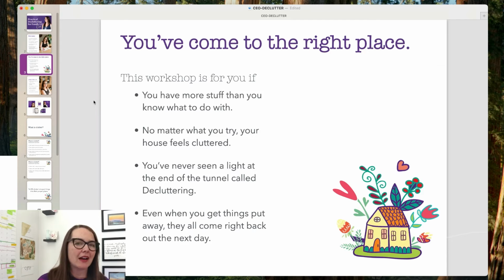This workshop about practical decluttering for family life is for you if you have more stuff than you know what to do with. This is just the reality. If no matter how hard you try, your house just feels cluttered. If you've never felt like you've seen a light at the end of the tunnel called decluttering, then this workshop is for you. We're going to talk about those feelings versus the reality and our expectations and our duties and how all of those work together so that we can give up the pressure and stress piece and make actual progress and feel good about the progress.